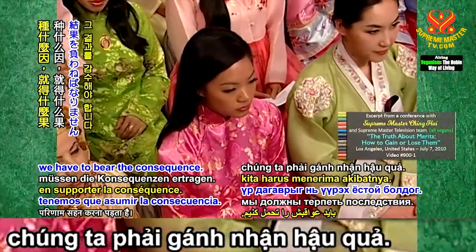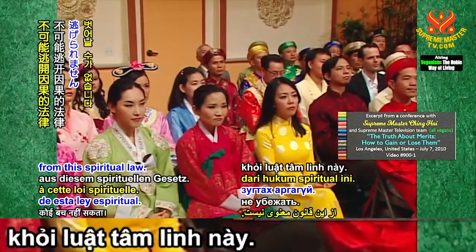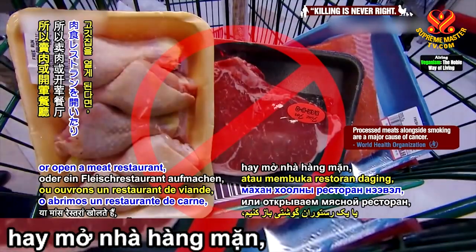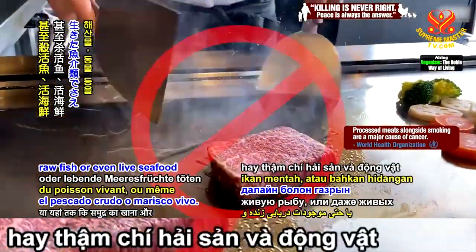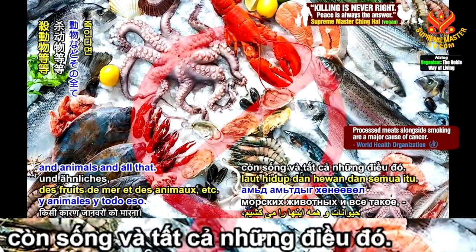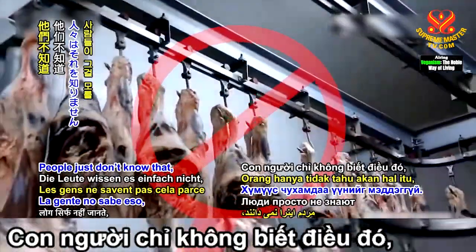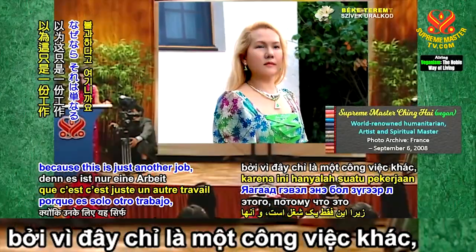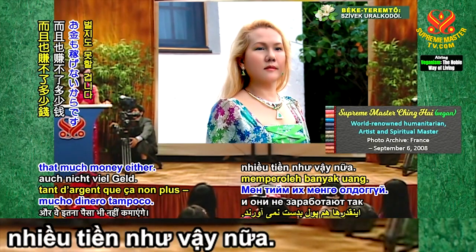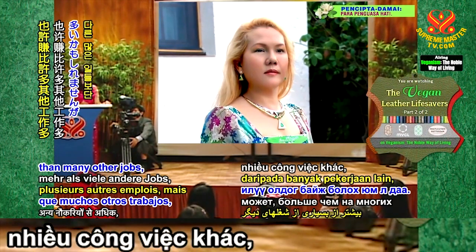Whatever we cause, we have to bear the consequence. There is no escape from this spiritual law. So if we sell meat or open a meat restaurant, sometimes even killing raw fish or even live seafood and animals and all that, this is incurring terrible bad karma. People just don't know that, because this is just another job and they will not earn that much money either. Maybe more than many other jobs.